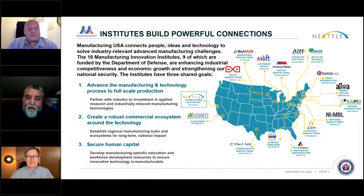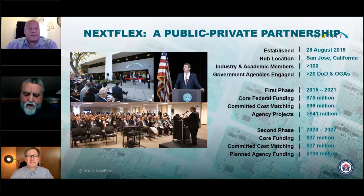NexFlex is one of 16 manufacturing innovation institutes with the common objective of developing and fostering advanced manufacturing technology for the benefit of American workers. We're also one of 9 manufacturing institutes chiefly funded by DOD, so we have the added benefit of supporting manufacturing ecosystems relevant to the warfighter. NexFlex was established in 2015. We are on our second cooperative agreement, and we are chiefly funded through DOD through projects and other support.